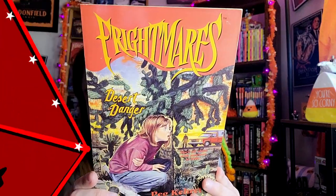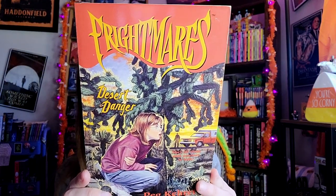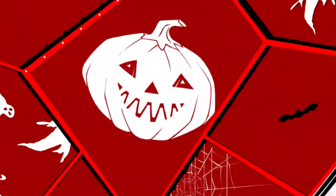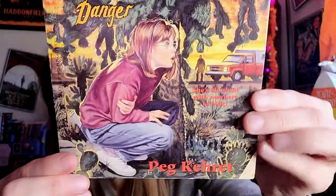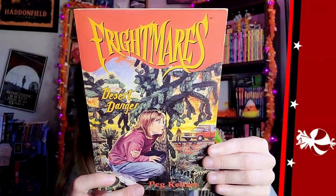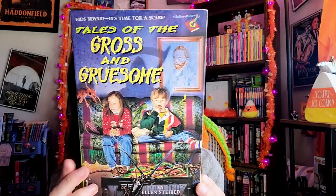Here we've got Frightmares, Desert Danger, and this is a first printing from 1995. On the back we see Kidnapped. That's kind of scary, the idea of this little girl being kidnapped. This is by Peg Carrot. This was published in 1995, and the cover is incredible.